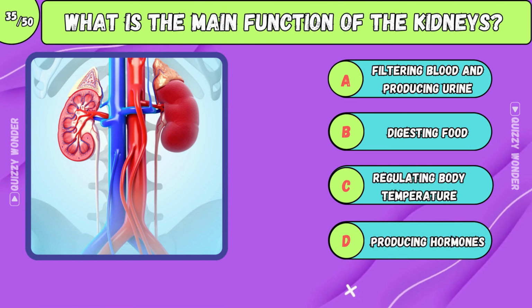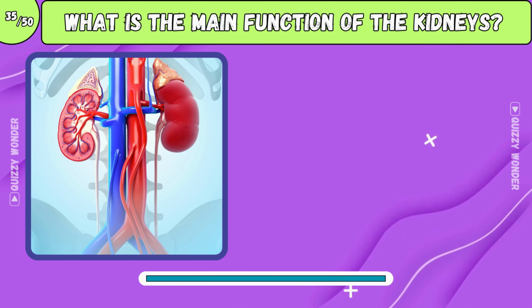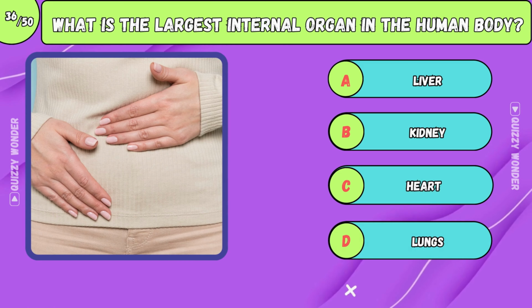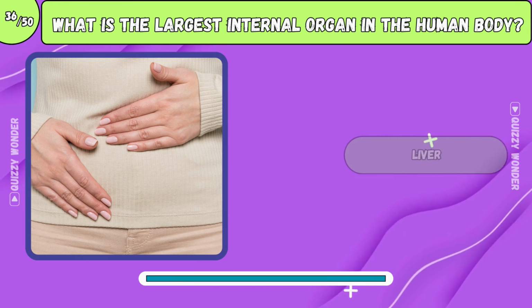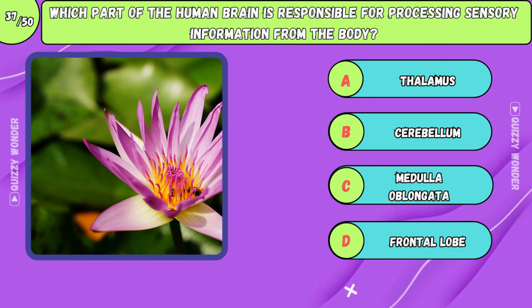Is it filtering blood and producing urine, digesting food, regulating body temperature, or producing hormones? It is filtering blood and producing urine. What is the largest internal organ in the human body? Is it the liver, kidney, heart, or the lungs? It is the liver. Which part of the human brain is responsible for processing sensory information from the body?